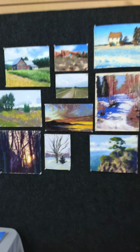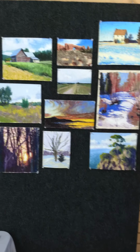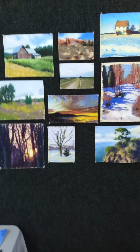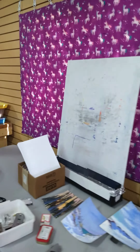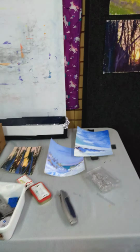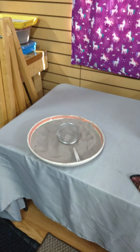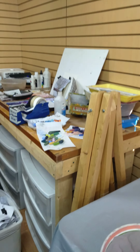This is mostly work from a class that I'm taking with Vianna Szabo, or Szabo, and it's just been really helpful. Here's a table full of stuff. There's some little paintings of the dunes that I've kind of been messing around with, and then a study. My bowl full of rice flour that I use to clean my pastels with.